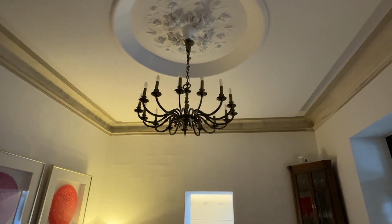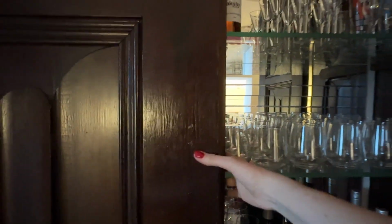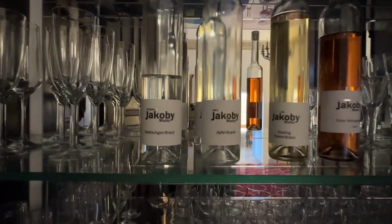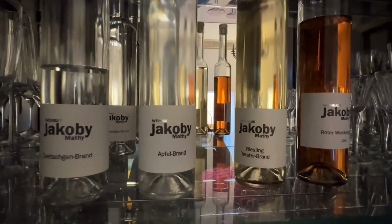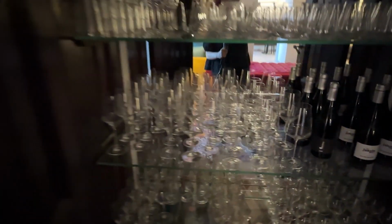Okay, so we're back inside the cozy living room area by the lobby. Oh, Laura also said there are drinks available for purchase in here. Again, she said just write the name down. What is that? I think that means apple. Always looking for apple juice, right? And some games, it looks like. Coolness.